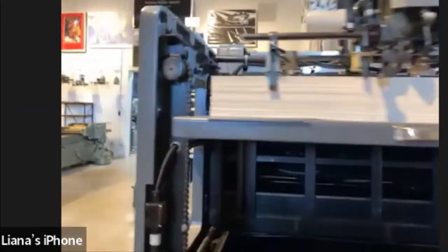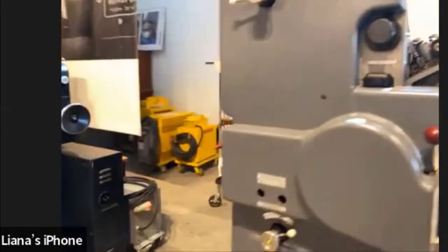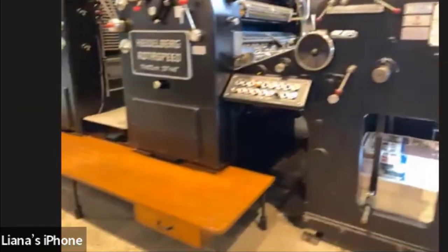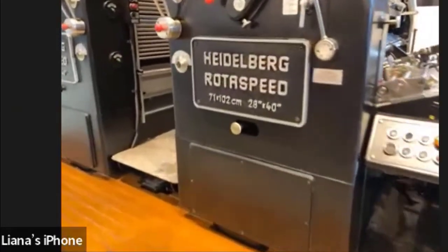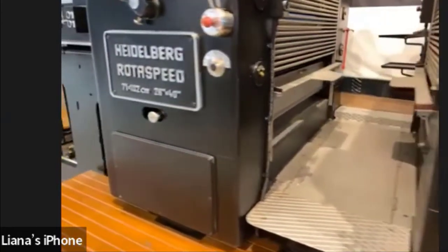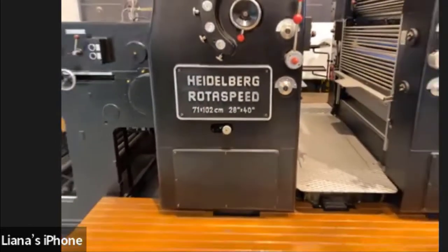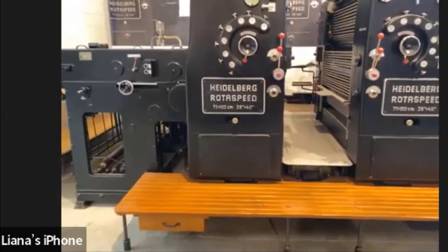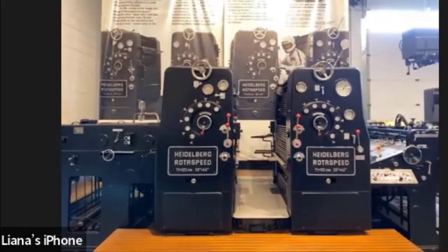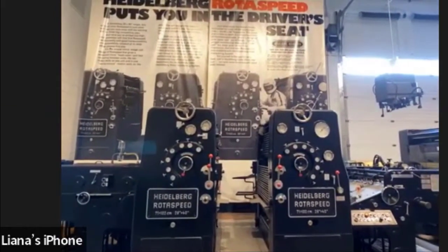And then we have an example of a two-color Rotaspeed. This is an offset press again from Heidelberg, 1967. It was never a good machine. That's why it's here, actually. We sold some Rotaspeeds in our time, but not this type. This is a chain transfer. It was the worst of the worst, which is again why we have it here. So it's an important part of the history of the printing industry.